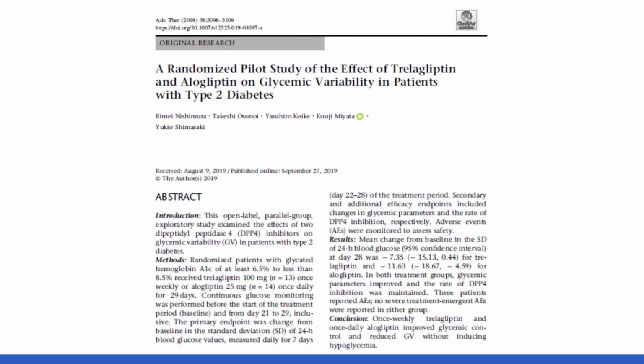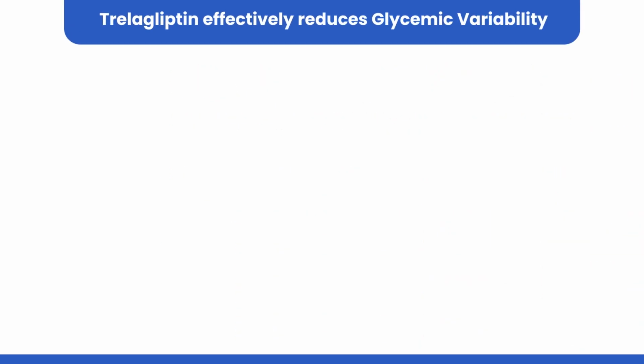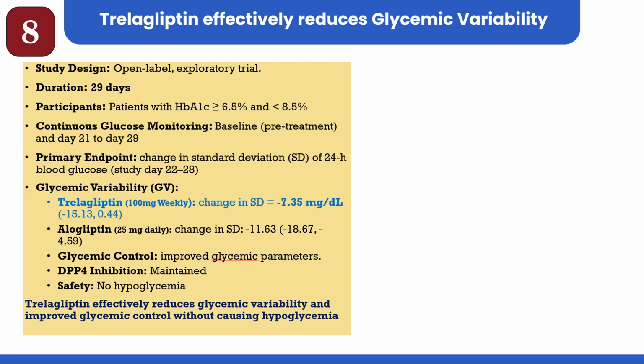A randomized pilot study investigated the effects of Trelagliptin and alogliptin on glycemic variability in patients with type 2 diabetes. The study aimed to understand how these medications influence blood glucose fluctuations and overall glycemic control. The exploratory trial showed that Trelagliptin effectively reduces glycemic variability and improves glycemic control without causing hypoglycemia.